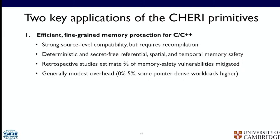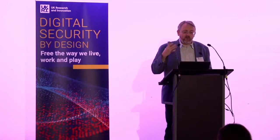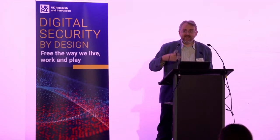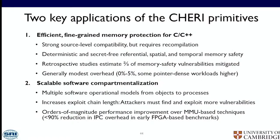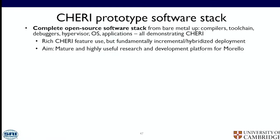So as Paul Waller was saying, mitigating things like buffer overflows, and actually typically very low cost to performance, and yet you get all of these safety benefits. Okay. We also get very efficient software compartmentalization, which, as I've already said, allows us to fundamentally mitigate a lot of problems.